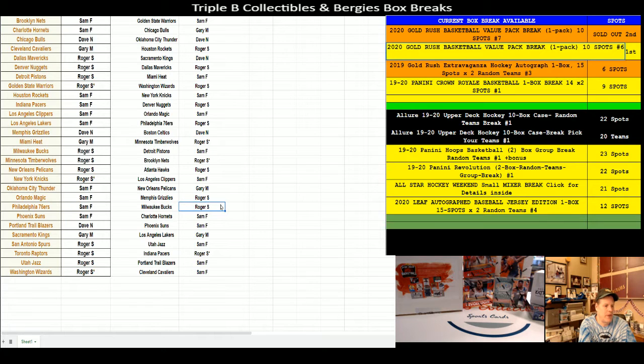Roger with the Bucks, like I said. Sam with the Hornets and the Suns. Gary with the Lakers. Sam with the Jazz. Roger S. with the Pacers. Sam with the Trailblazers and the Cleveland Cavaliers.